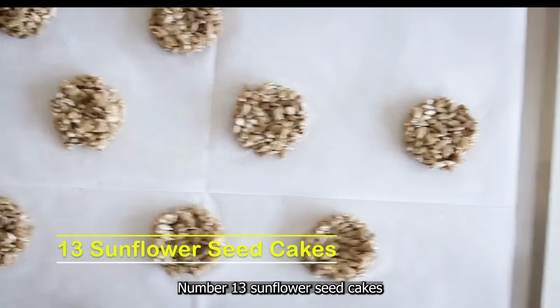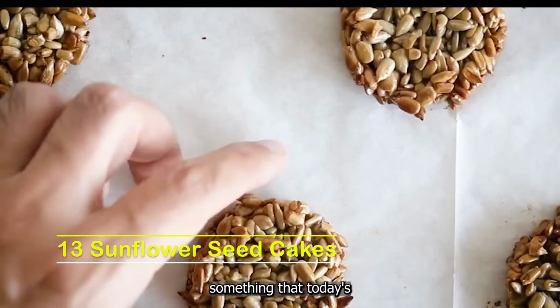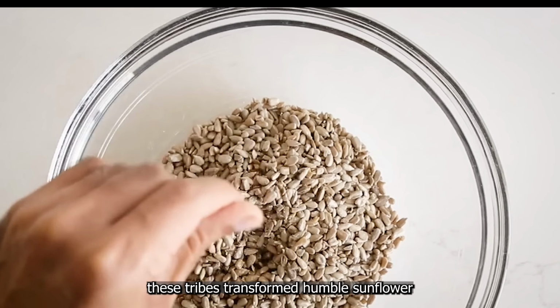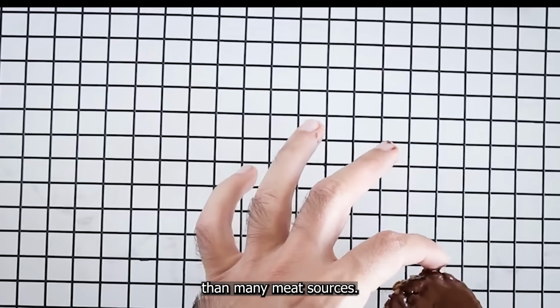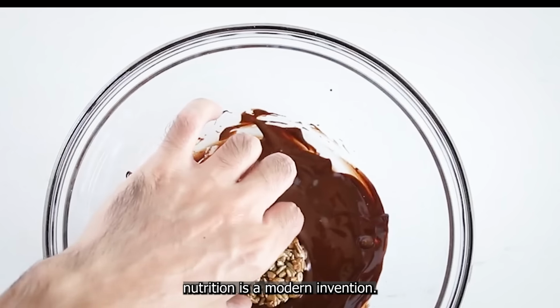Number 13. Sunflower seed cakes. Eastern woodland tribes developed something that today's nutrition scientists spend millions trying to recreate in labs. These tribes transformed humble sunflower seeds into nutrient-dense cakes that contained more complete protein than many meat sources, challenging our assumption that sophisticated nutrition is a modern invention.